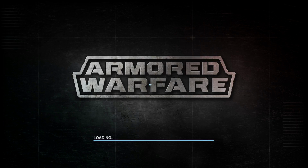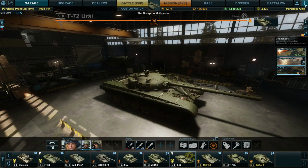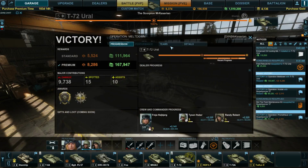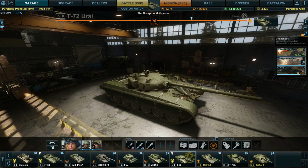Now, I was low tier, right? So if things work as expected, you'd expect me to wind up pretty close to the bottom of the match. Well, as it turns out, I didn't. I actually wound up mid of the match, above one of the Stingrays and above the other T-72, by a lot of damage, too. 9,738. I'm actually only 400 damage off from the Stingray who came in first, but he just got a lot of spots. So, even low tier, it's a really good tank. It is very good at what it does.